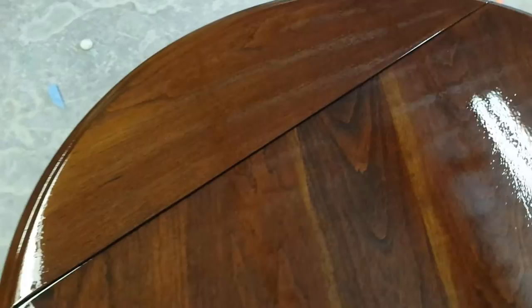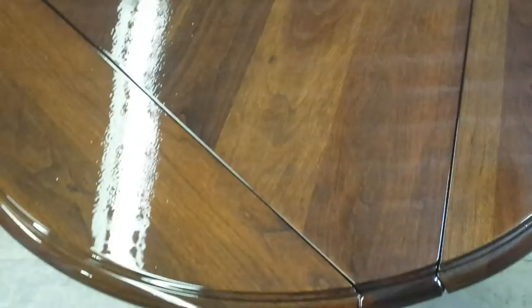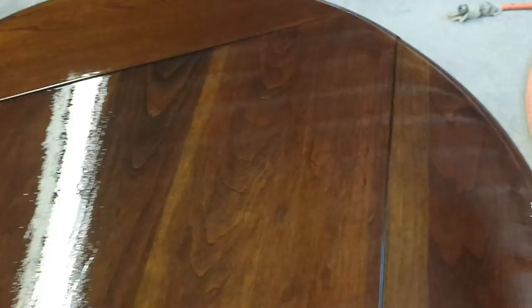Walk around down here. Here's our Ethan Allen table after a little bit of gun shading. Now the thing is going to dry. It's going to take probably an hour and a half to dry. We'll come back and re-sand it, and give it a few more coats of material here. I'm going to switch the next one around to a 400 sheet.